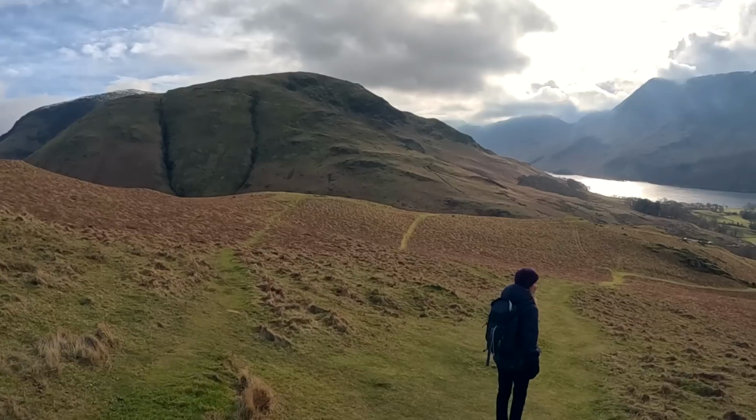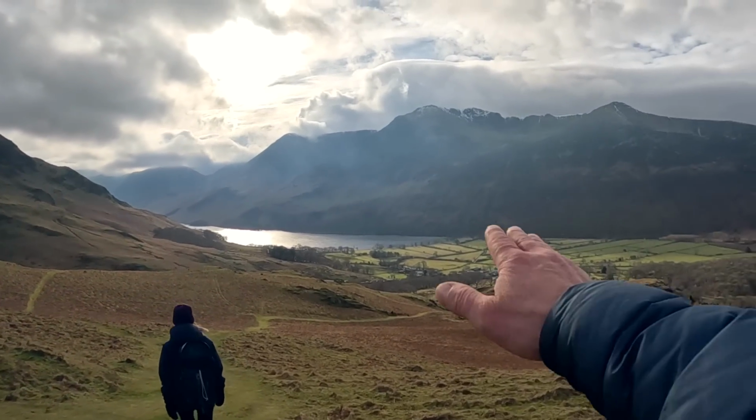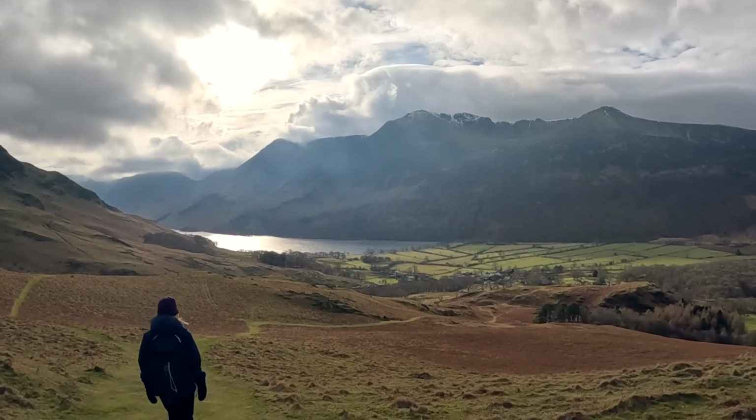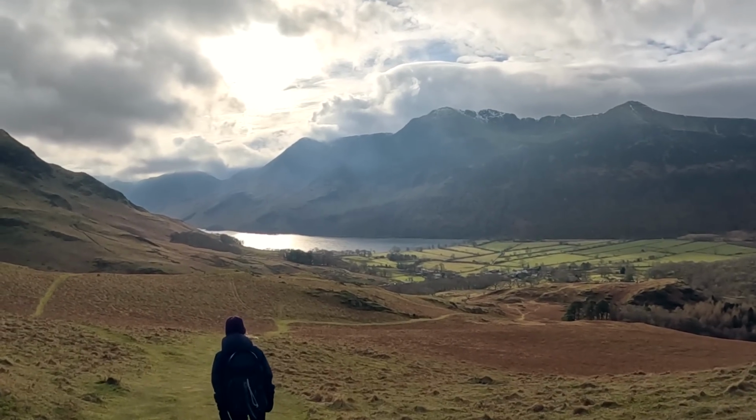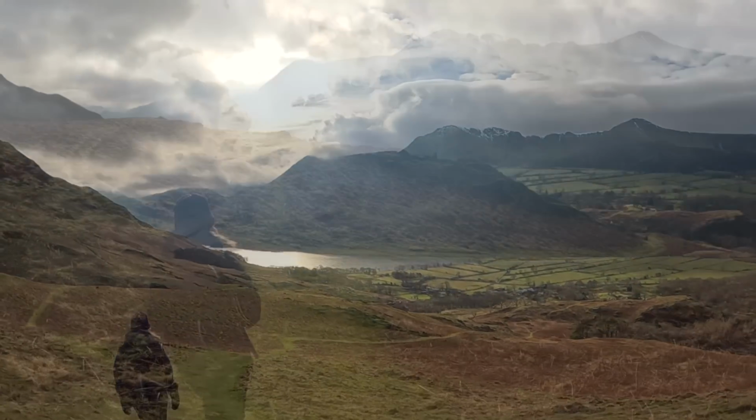We've hit this multi-split and it doesn't actually matter which way you go down because you're heading towards the village down there and you can see it. So we're going to take definitely the lowest path on the way back, and the woods down there is how we came up.